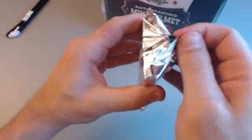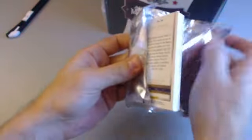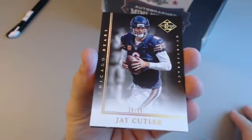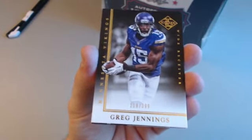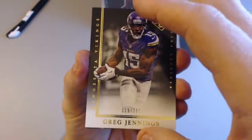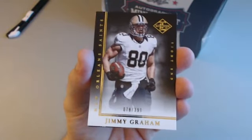Alright guys, start with Limited. It is one pack per box. You get a couple of base cards, all numbered, and hey, we start with a parallel, Jay Cutler to 25. Greg Jennings, no longer a Viking, but for the Vikings, numbered to 399. Instead, you got Mike Wallace in Miami. You got a Jimmy Graham to 399.